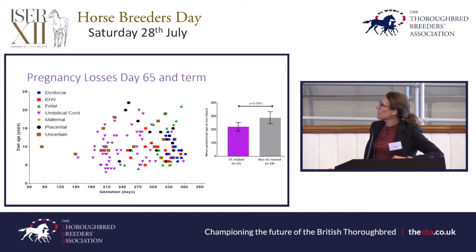So I think it's worth just quickly looking at the gestational spread of these abortions and the diagnoses. So this is from 60 to 360 days here, and this is data from Jess Roach, who's working in collaboration with Alistair Foote at Rossdales laboratories. And you can see here, these brown ones are uncertain, and the uncertain seem to fall with a bias towards the younger stages in gestation. The pathologies associated with the umbilical cord fall here, so they're the next most common group gestational-wise. And then later on, we start to see a greater concentration of placental pathologies.